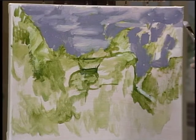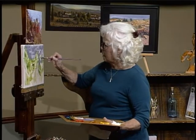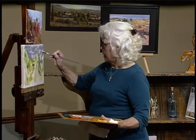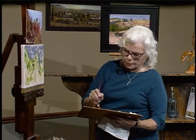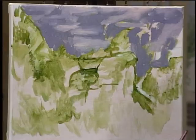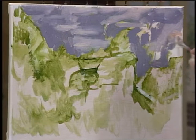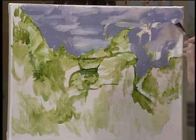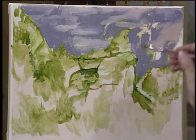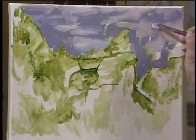This is a very thin wash that I'm using here. And I'll probably have to go back in there and maybe just a little more color would help, especially in this area right in here. Just a little bit of the color. Maybe in this area right in here too. Okay.